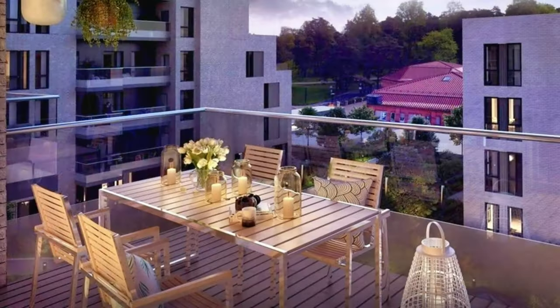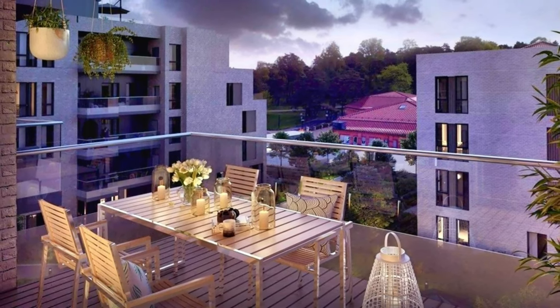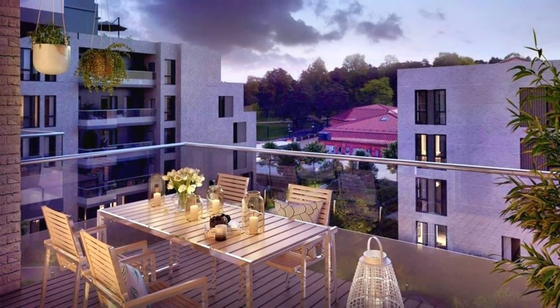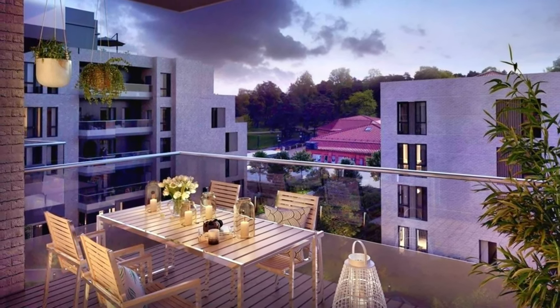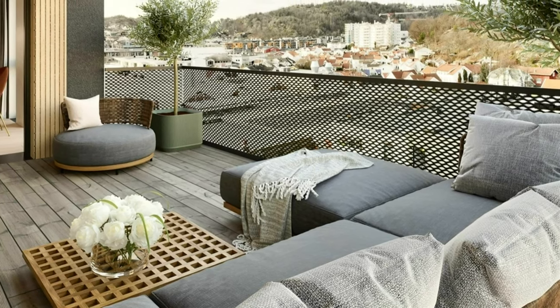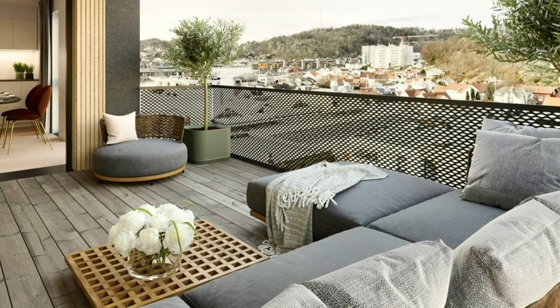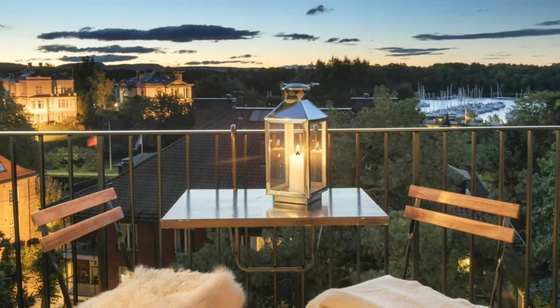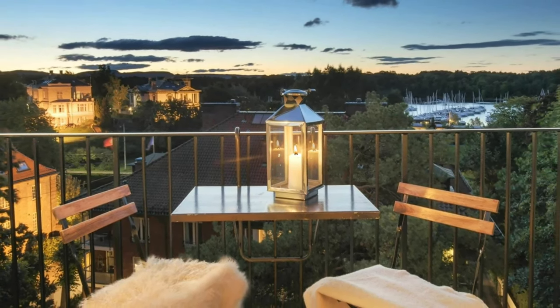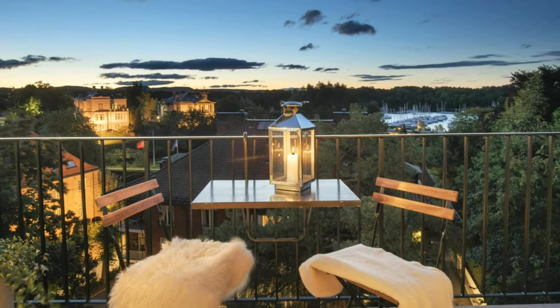But how to create a stylish and comfortable balcony? It starts with the choice of modern building and finishing materials that make it possible to realize even the most bright and creative design ideas. This applies not only to the apartment interior, but also to the balconies and patios.